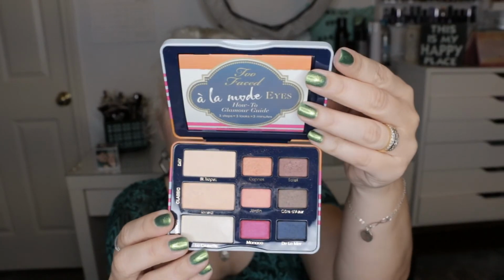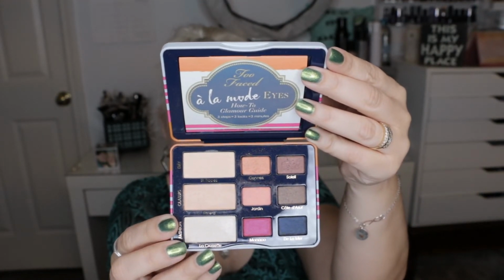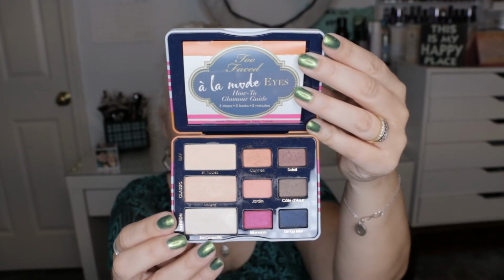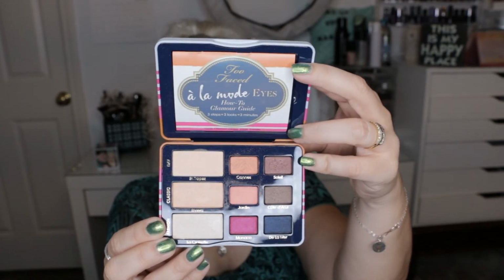Very, very pretty. The next palette that I chose was by Too Faced, and it's the A La Mode Eyes. And this is what it looks like right here. Sorry if it's too reflective, but here is my intro for what this looks like. And I'm wanting to focus, and again, this one I'm not really sure about. I'm just going to have to play with it.